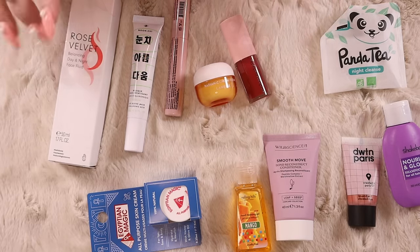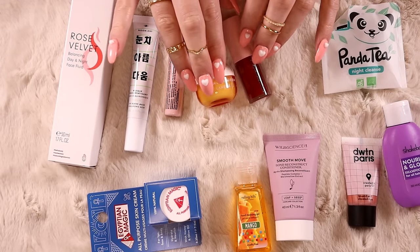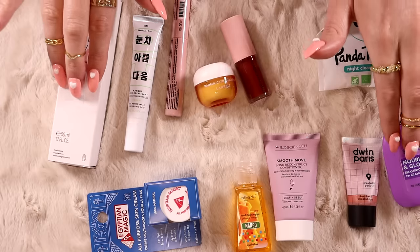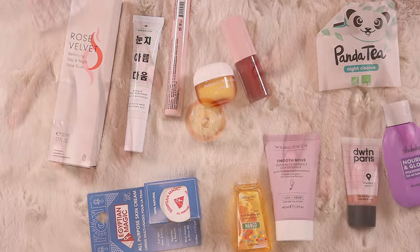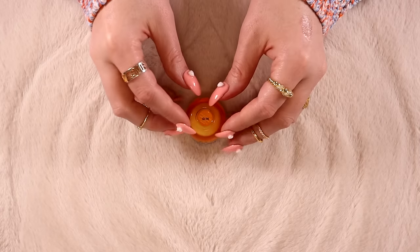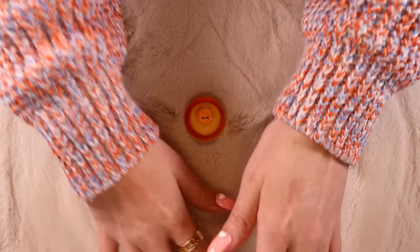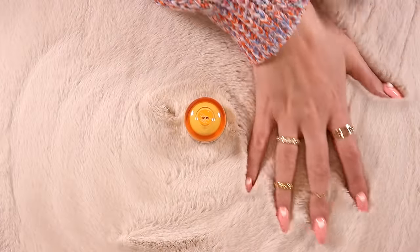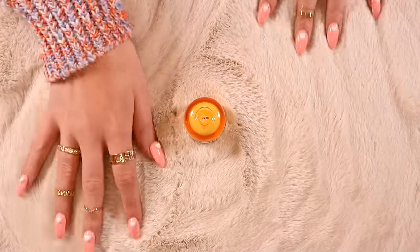Okay, so let me grab one of these items for the middle and we can do our blend. You know what I'm going to choose already, don't you? We'll see. Yeah, of course I use the little orange Laneige cream. It's my favorite of all of the products today.